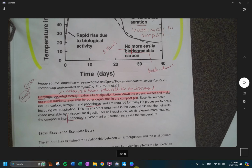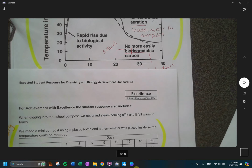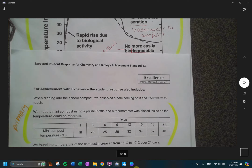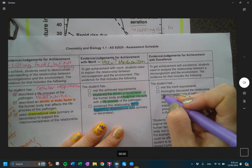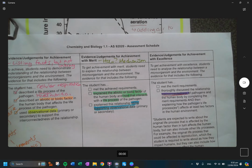Sorry about that. Cool. All right, excellence. All right, so excellence then, let me just grab this piece of paper. We're looking at the purple. This next color. So we are asking ourselves, I'm just trying to multitask. Okay. Thoroughly discuss the relationship's interconnectedness. So that's the big one. And I know you got, ooh, that purple does not come up well. I'm sorry, guys.